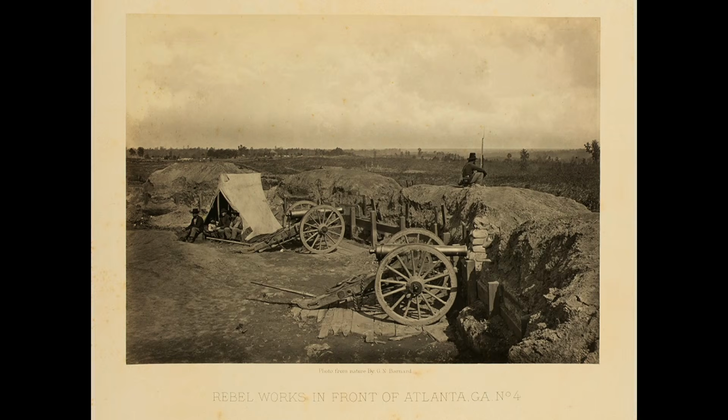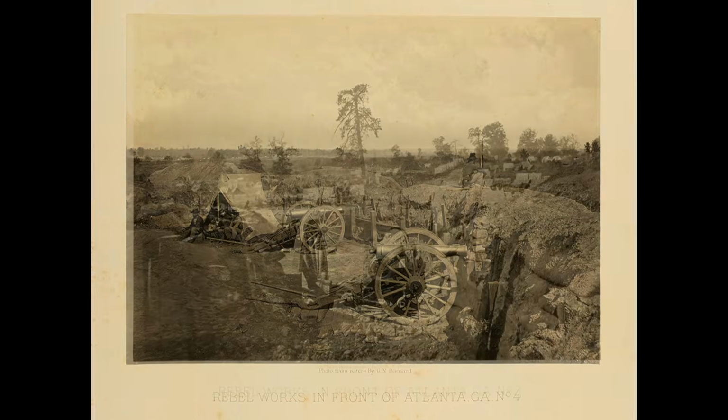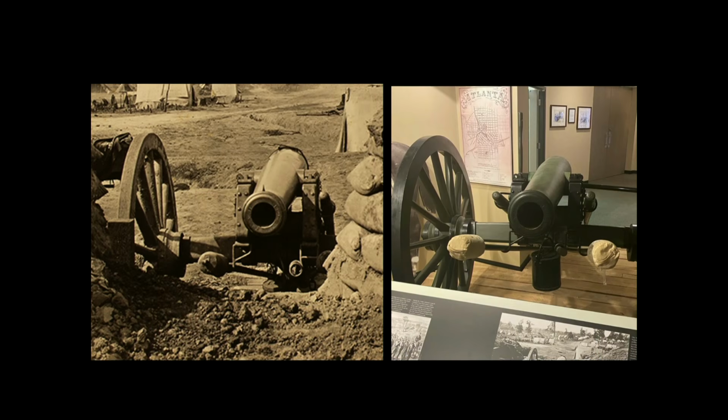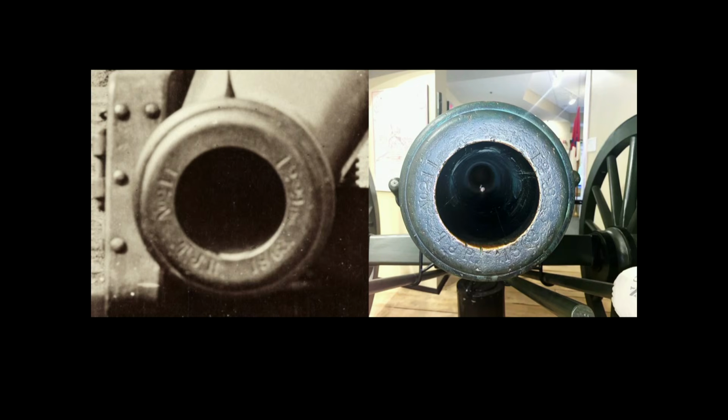And when you start doing things like this and trying to read the serial numbers, I realized that this gun was the same gun that was taken from another direction, and when you zoom in, you can read the serial number on it, and then see that the serial number of that gun photographed at Atlanta is in the museum at Kennesaw Mountain, Georgia. And you can actually compare the 2 muzzles and see that it's totally the same piece. And something about being able to interact with these things of the past is neat.